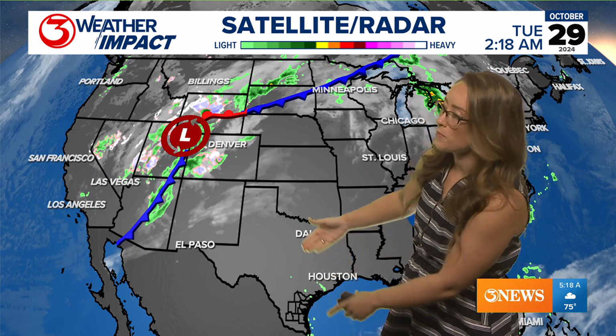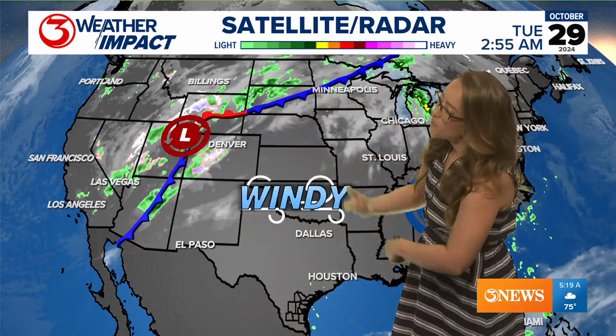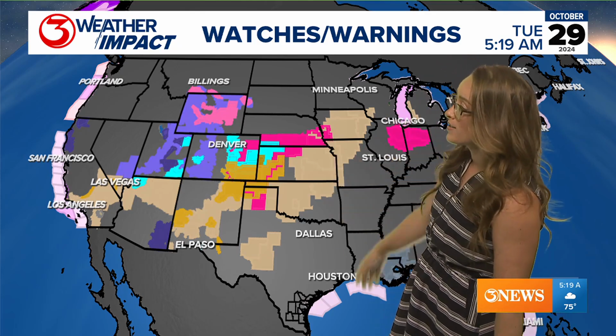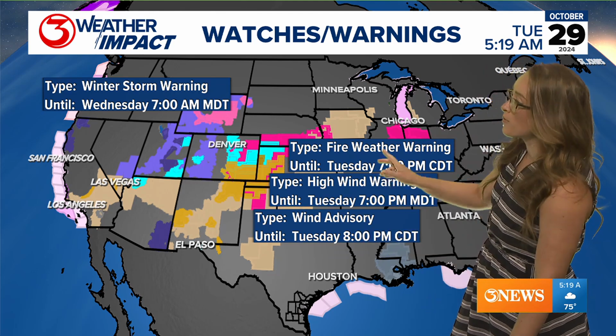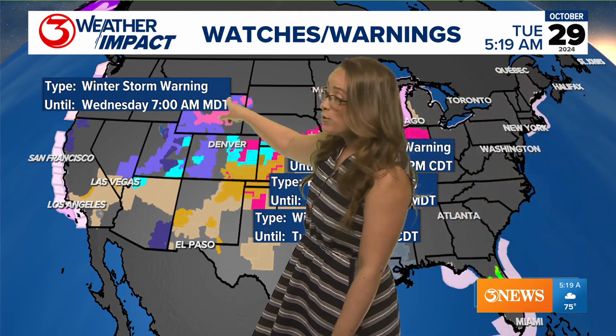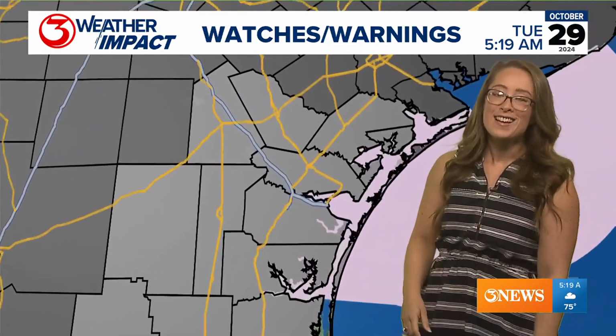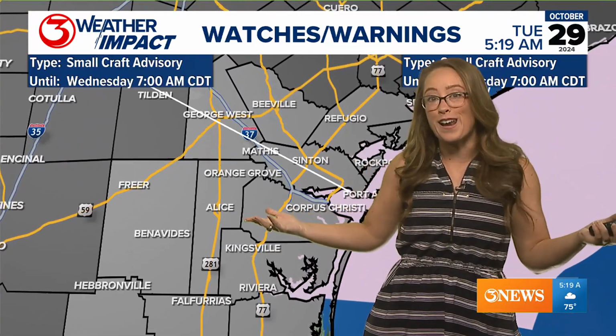What's happening is this is moisture coming up in between this area of low and high pressure. This is our next storm system. Now, this cold front, don't get excited about it. It's not coming to South Texas, but we are going to be windy in between these two areas. You can see the strongest wind really setting up across the plains. These watches and warnings in place include fire weather warnings, high wind warnings, and wind advisories across much of the plains states. There is a winter storm warning, by the way, for portions of the Rocky Mountains, especially into Wyoming. If you want to cool down, that's your cool thought of the day.